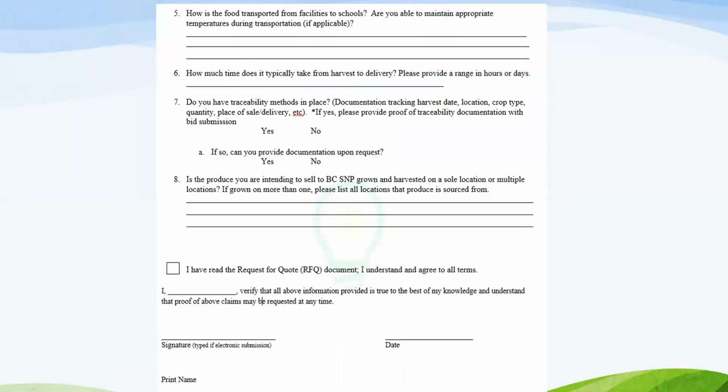Then we ask them how they're going to transport the food to us. Is it going to be in a safe, appropriate vehicle that is clean and temperature controlled if it needs to be? How much time does it take from cutting the product to delivering it to the school? Do they have any way of tracing the product? So if we were to have a foodborne outbreak, could we trace the product back to them? Do they have anything in place for that? And then also we ask if they have one location where they're growing the food or multiple locations so that we can go and look at all of those locations.